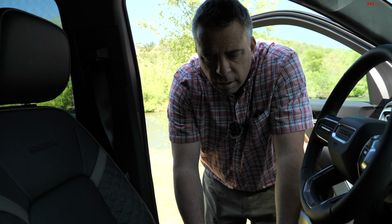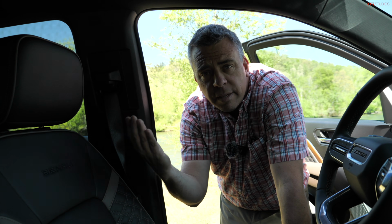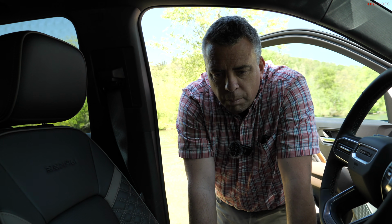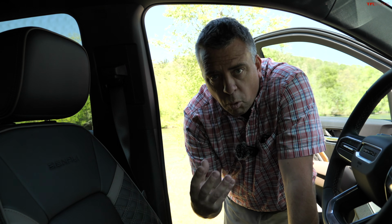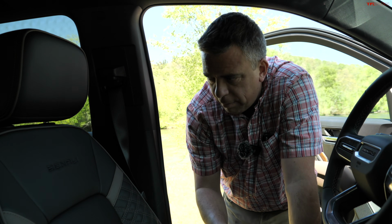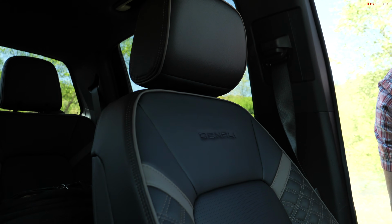So you might be wondering, Andre, why are you comparing a luxurious GMC Denali Canyon versus a more basic off-roady Colorado Trail Boss? Well, because in my opinion, the Trail Boss is one of the more popular Colorado trim levels, and the Denali is actually one of the more popular GMC Canyon trim levels.